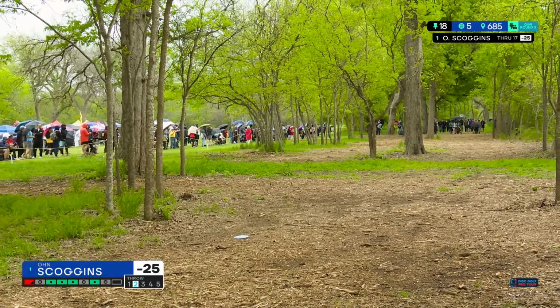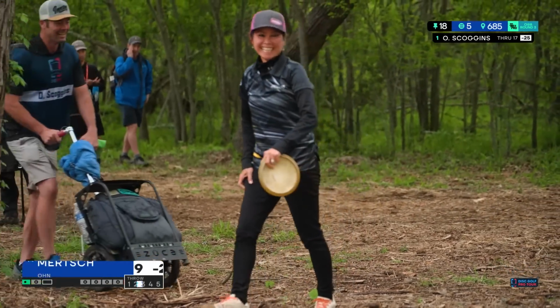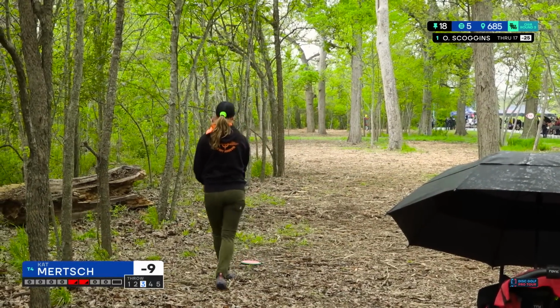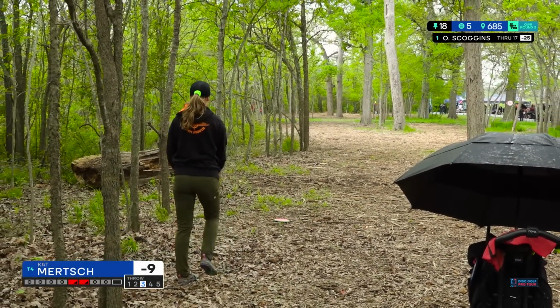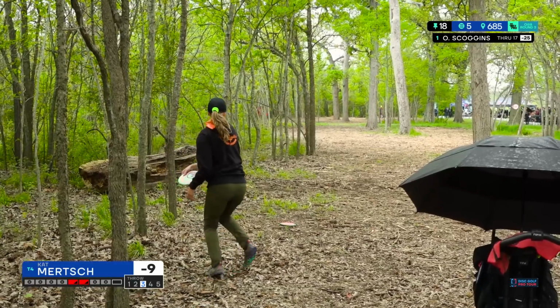Wow. Wow. I say she's not going for eagle. Huge shot. She's within range. That should be an easy birdie if she wants it. She could also lay up 10 times and still win.